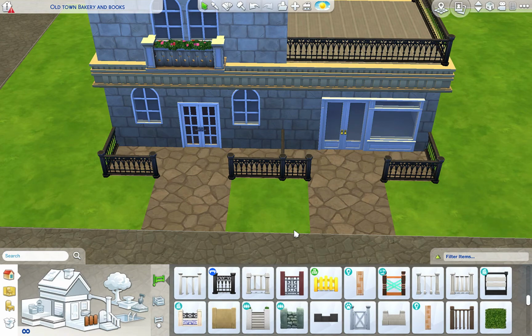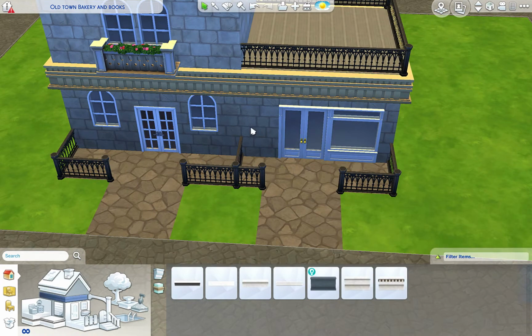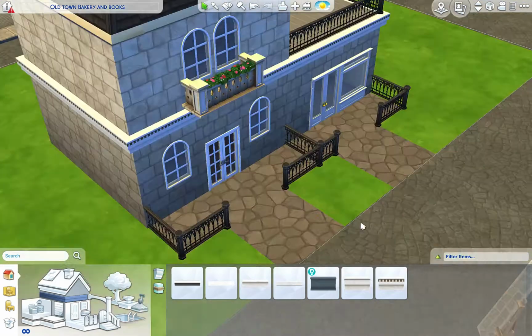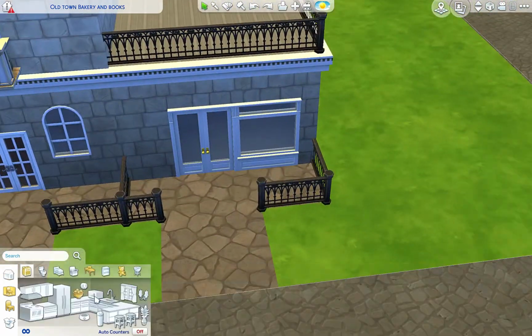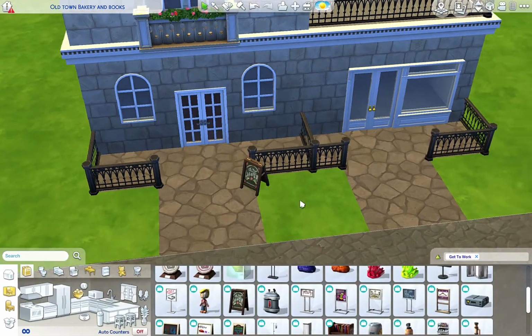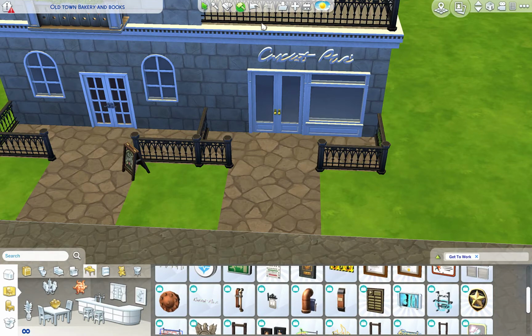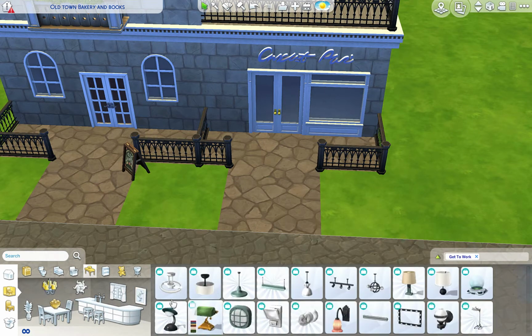Now I know the buildings around this are not in this style exactly, they're more in that Tudor style, but it was either build it here, build it in the middle of nowhere in Windenburg, or build it in the modern area, and I thought it would fit better here, which is why I named it Old Town Bakery and Books. It's the more Tudory area, where all the buildings look older.